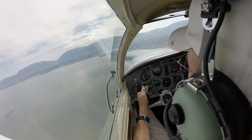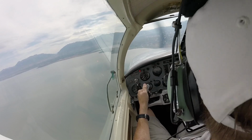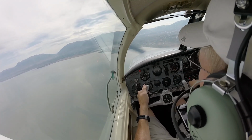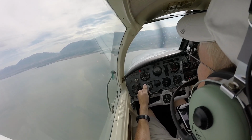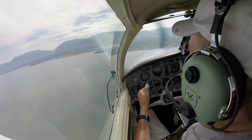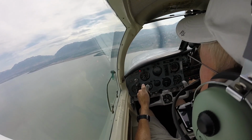I want to stay out of the yellow, right? Only if the air is rough. So the beginning of the yellow arc represents the maximum structural cruising speed in smooth air. So it's not bad to go in the yellow, but if it's turbulent, you don't want to. So this is the creek right here, right? Yep, exactly. And I'm about 1,000 feet above where I want to be.